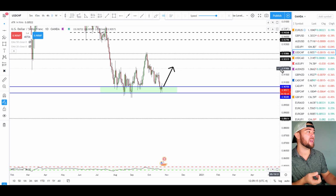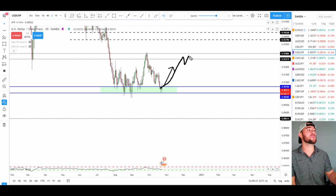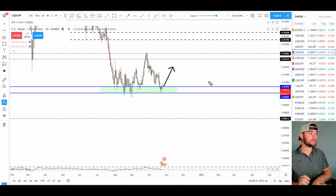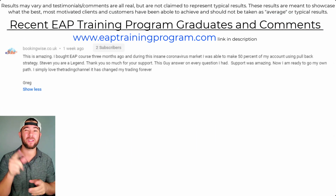0.9251. The area between that and 0.9288 will be a level that if we get some nice bullish movement out of the dollar Swiss, I'll be looking for possible short trades in way of simple price action patterns on lower time frames like the 1 hour chart on the dollar Swiss. So there we go, guys. That's what I'm paying attention to, and that's how you spot major levels of structure correctly that you can trade around.